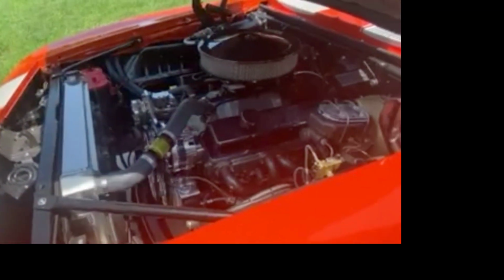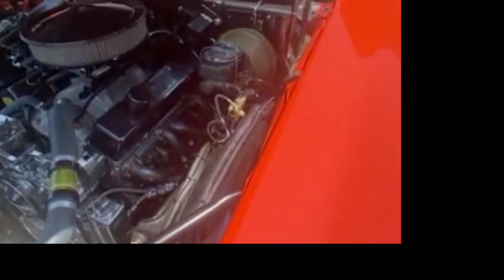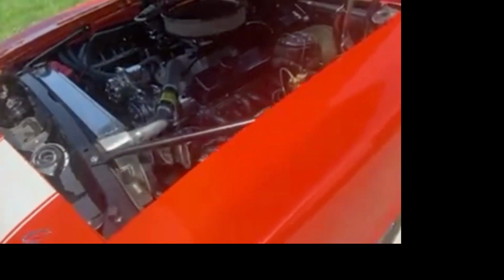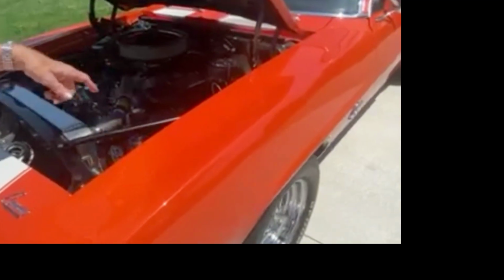Did some work for me on the car, and he had it on the dyno, and it dynoed about 500 horsepower. I think that's more than enough to go cruising. Absolutely. One of the biggest problems we had was getting headers to fit this. Oh, boy. Going around the steering and the air conditioning over here.